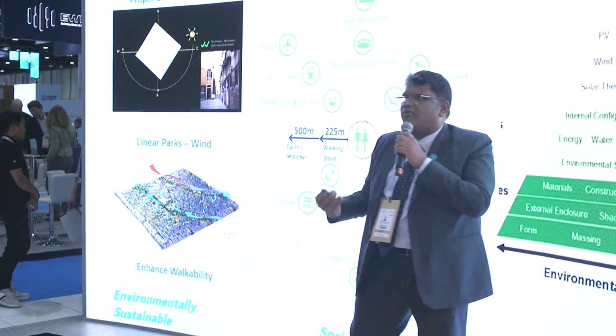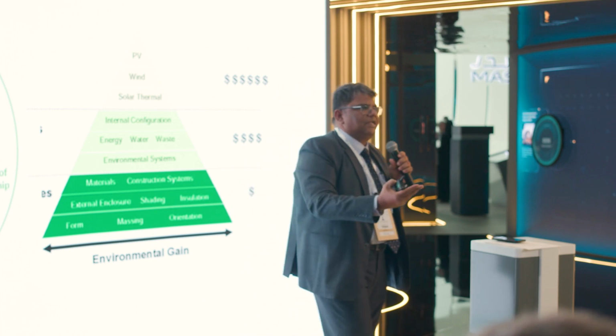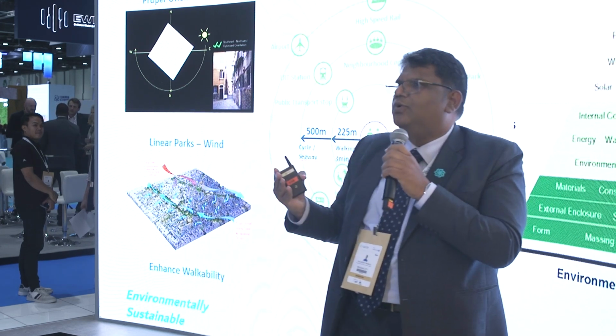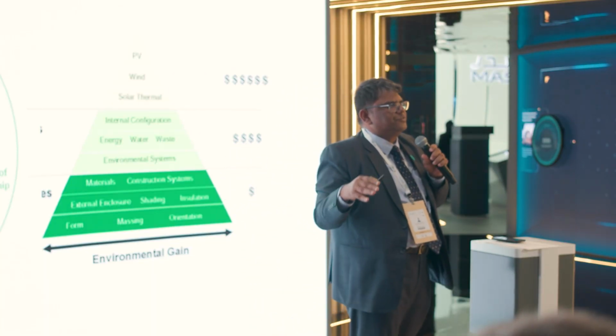Within 3 minutes of walking distance, all basic requirements are available, and within 5 minutes is where last mile connectivity reaches you. So in 5 to 6 minutes of walking, you can basically take care of a very compact walkable city, thereby minimizing the impact of transportation.